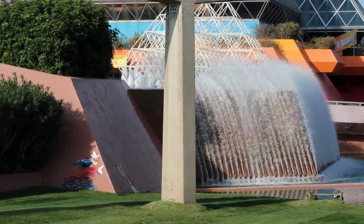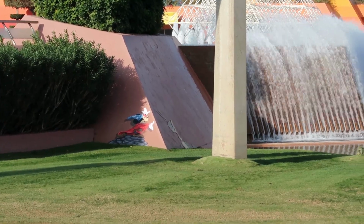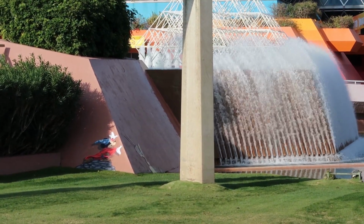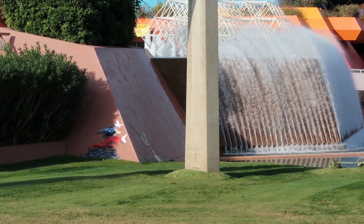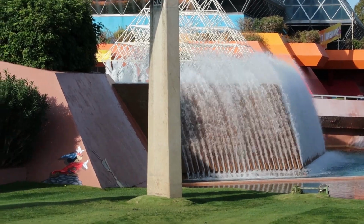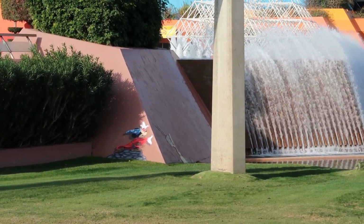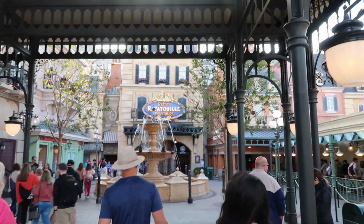Okay, so we're back. This is the following morning, and Sorcerer Mickey has been restored. I think they moved his location. I think it was closer to the water, but I'm sure the decal was not doing well with the moisture from the water, so they moved him to this side so he doesn't end up in the water like yesterday. But good to have you back, Mick.